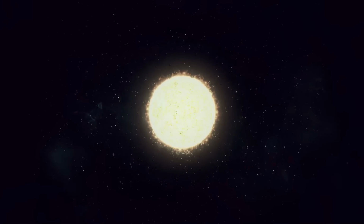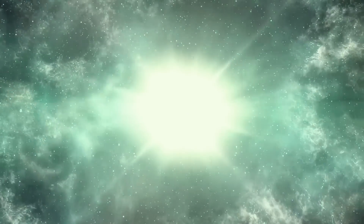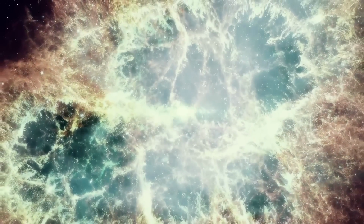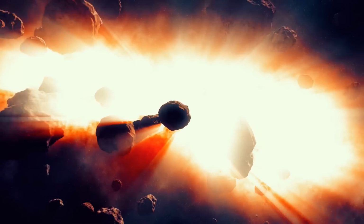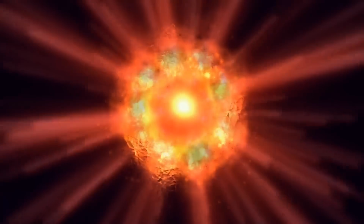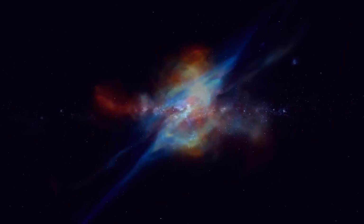For a long time, scientists believed that supernovae, which is when a star comes to its end in a fabulous explosion, were responsible for creating these heavy elements. But it seems it's not just that. Some other cosmic events, such as the collision of neutron stars, which are super dense collapsed stars, or some rare types of supernovae, could also be involved. Whoa, let me get my popcorn!